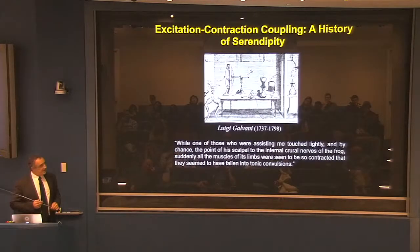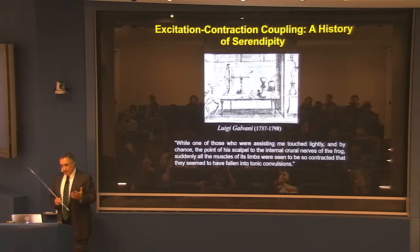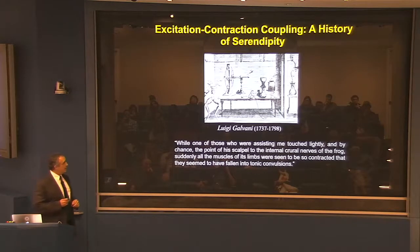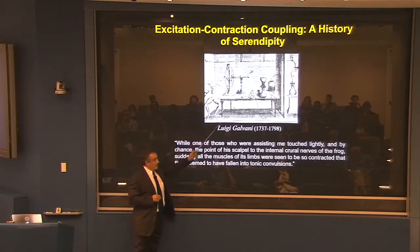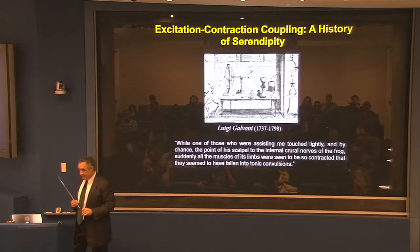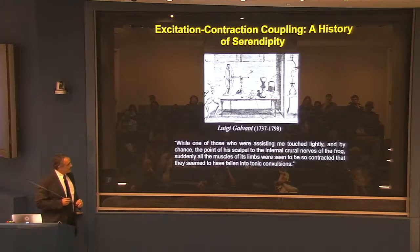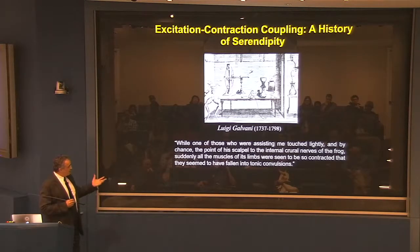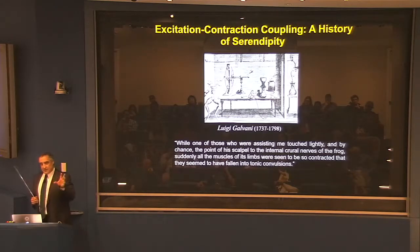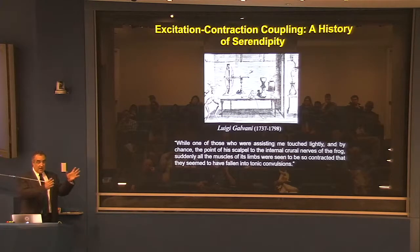If you fast forward about a century to Luigi Galvani, you begin to appreciate a large dose of serendipity or luck in this field of excitation-contraction coupling. So Galvani was working with a galvanometer producing electrical energy and the hind limbs of a frog, and wrote in his lab notebook, "While one of those who was assisting me," so this is blaming it on his technician, "touched lightly and by chance the point of his scalpel to the internal crural nerves of the frog, suddenly all the muscles of its limbs were seen to be so contracted they seemed to have fallen into tonic convulsions." This is believed to be the very first observation of the connection between electrical energy or electricity and muscle contraction.